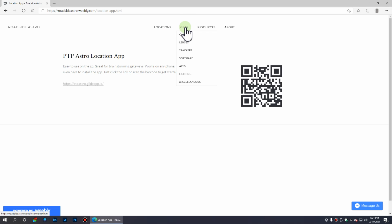Under the gear section, I don't want to focus too much on this right now. However, I do have some items listed, such as the Canon camera bodies that I've used. I do have the lenses listed under wide angle and telephoto. I do have one sky tracker, the Adobe software as well as Deep Sky Stacker, Sequator, GIMP, and Luminar. The apps need to get their own video as well, but they are listed here if you wanted to check those out. Lighting, flashlights, headlamps are pretty self-explanatory.